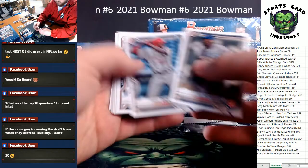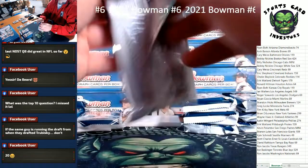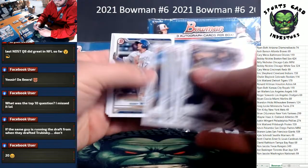Got a sky blue on the back of Forrest Whitley. Guy's been a prospect like forever. Number 499 for the Astros. Riley Green. Juan Soto. Nick Madrigal. Base.